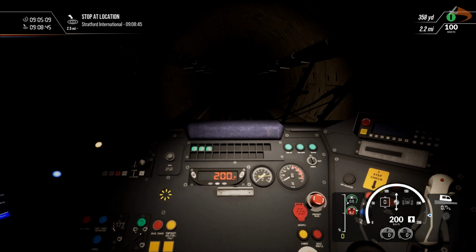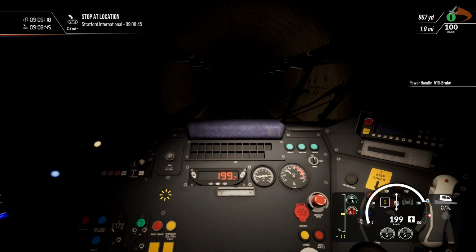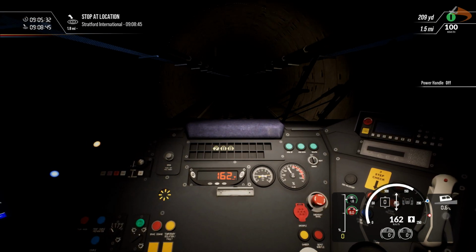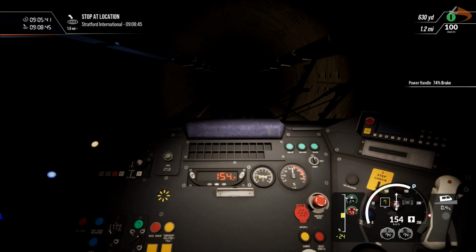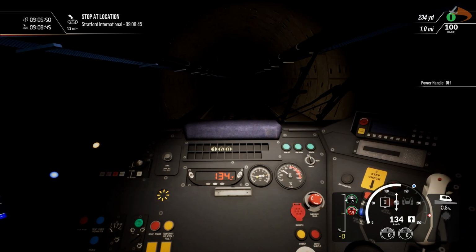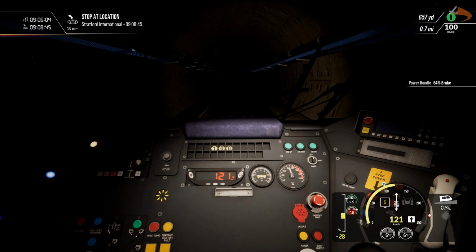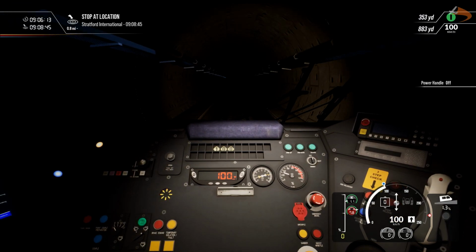Just over 2.5 miles to go now, another 3 or so minutes to get to Stratford International. 200 flashing, down to 160. Flashing down to 130. Down to 100 even, so continue on the slow down here. You'll now spot the lights in a couple of moments. That'll be the exit portal, just under Stratford International.